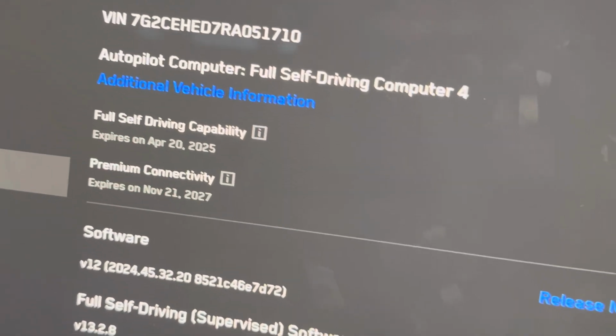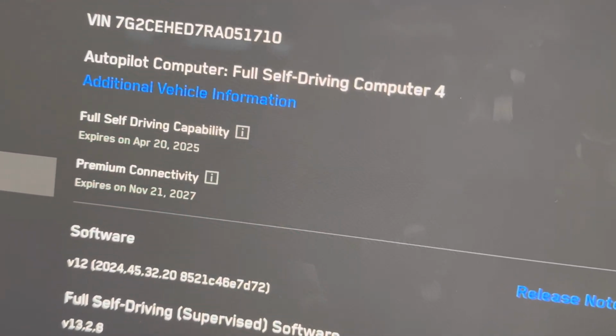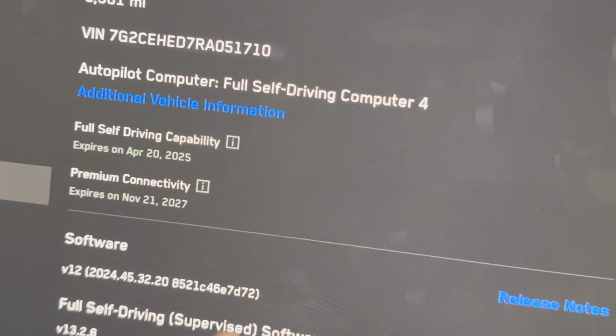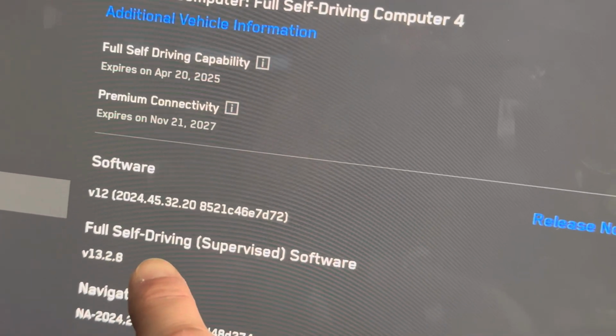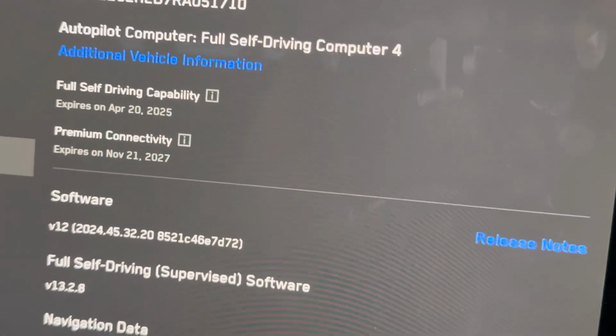Tesla gave me like 4 months. They gave me like a 3-month trial when I bought the truck, and then I had an extra month because they switched to an upgraded version of the software. It seems like when they come out with a new version of the full self-driving software, a lot of times they'll give you a month free to try it out to see if it's worth it.